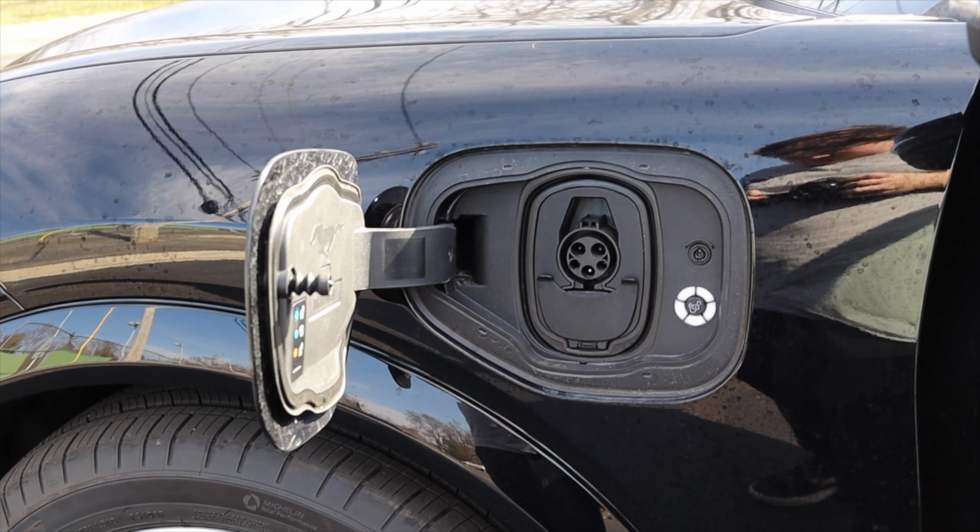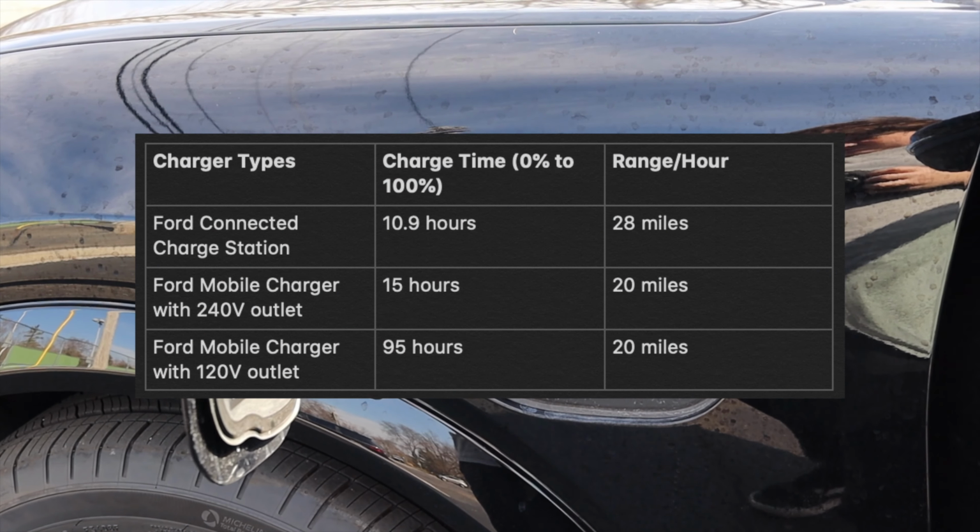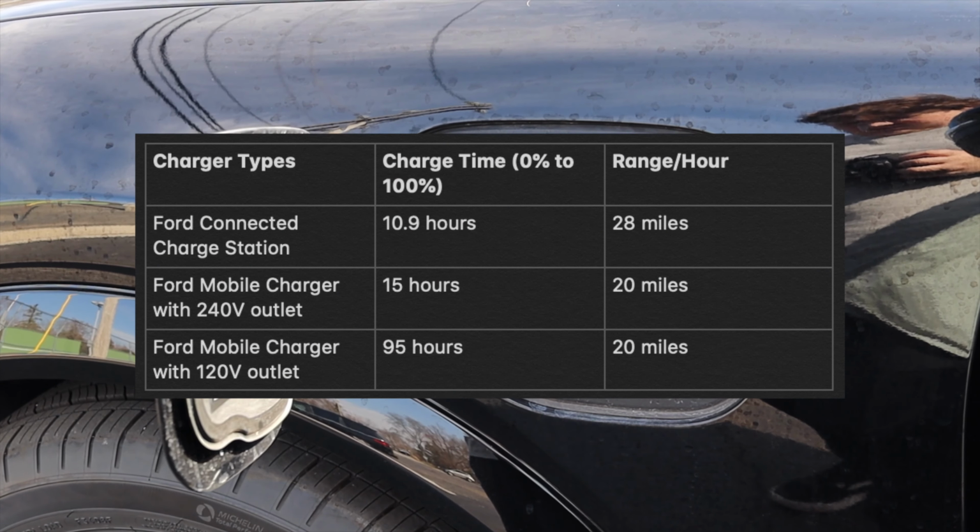Now, charge times for the Mustang Mach-E vary. However, I am putting a small little chart up on the screen with traditional outlets and their times. However, you can use 150 kilowatt charging stations that can add up to 61 miles of driving range in 10 minutes, charging the vehicle from 10% to 80% in just 45 minutes. We'll have another go. Oh, man.